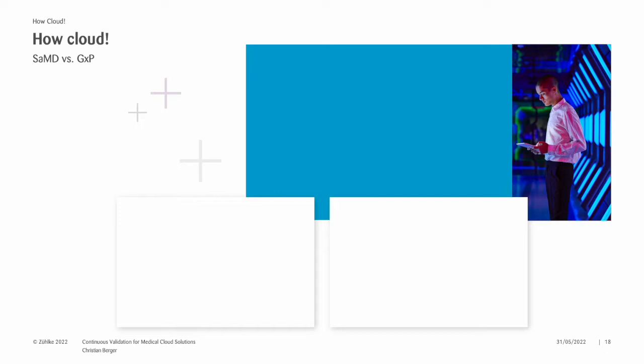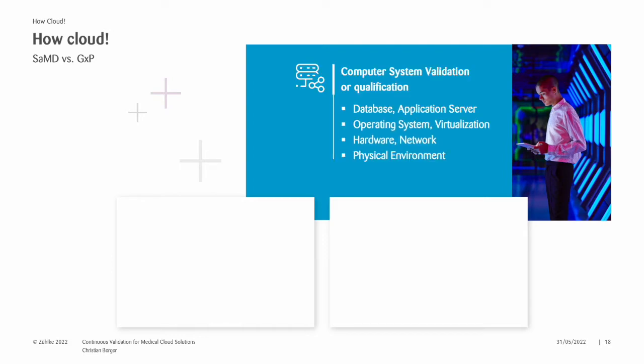First of all, I would like to talk about which different types of projects we might face in the regulated environment. Most can be differentiated between software as a medical device or the world of GXP. So for instance, Jira, which is used to track issues. Both share some common ground.